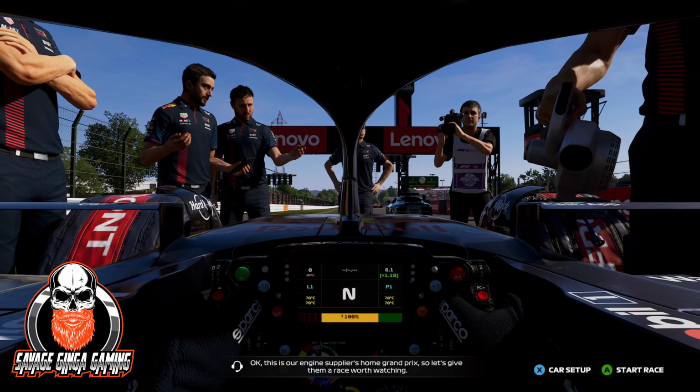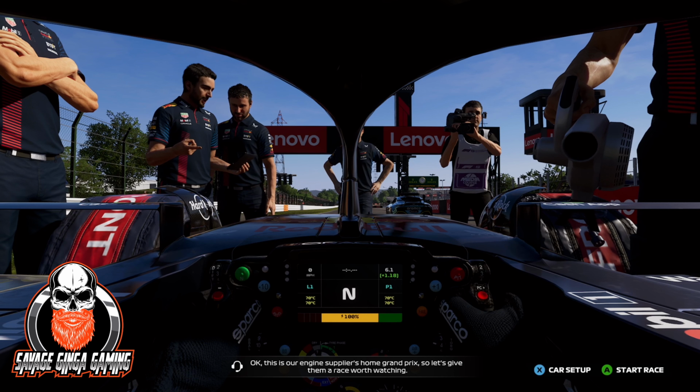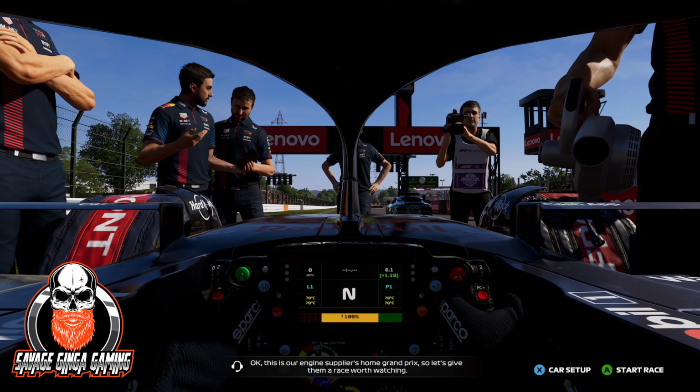OK, this is our engine supplier's home Grand Prix, which means there's a lot of very important people here behind the scenes. I'd love to give them a strong result to watch today, plus a good result might make my post-race meetings a little bit easier.